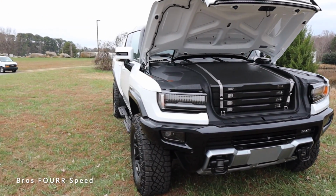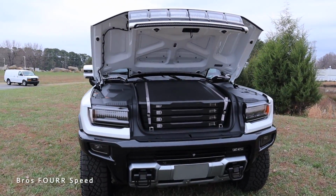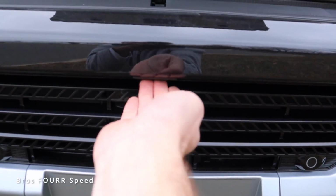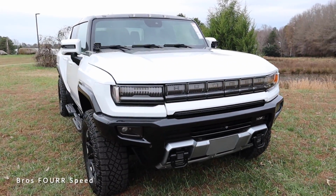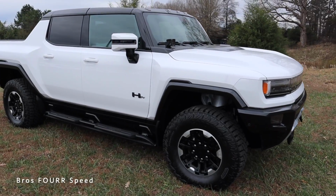Being a pickup truck, you have the exposed bed, but then you also have a covered area to place items. Now you can also use the hidden button that's just above the forward-facing camera. If I push and hold on that, it will close. You can use that button to open it. You also have the one on the key fob, and then there's also one located on the interior. So pretty awesome use of space.